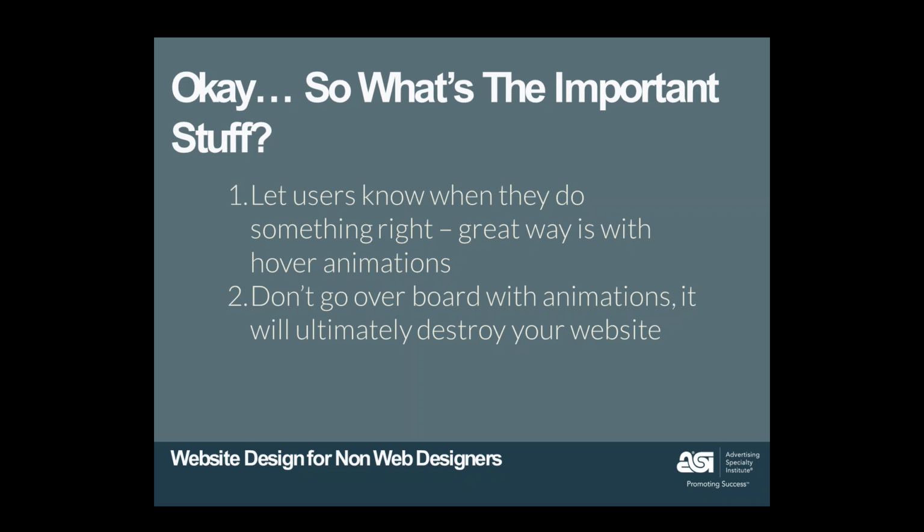So then what is important? Let users know they do something right. Matt had a great example with the shopping cart. Those little touches of just reinforcing that a user is doing something correctly really do make a big difference. But again, don't go overboard. Be Reno. Don't be Las Vegas. We need to keep everything kind of in check here. I'm going to use that now.